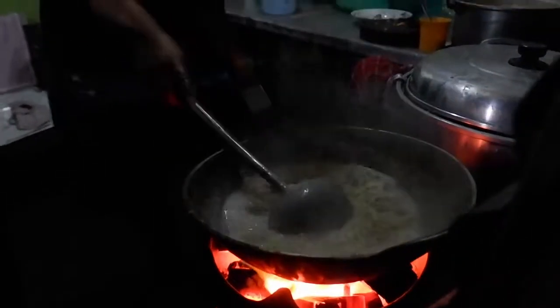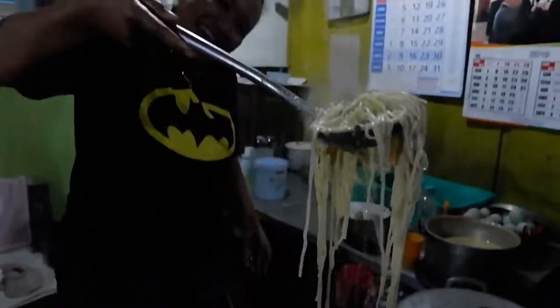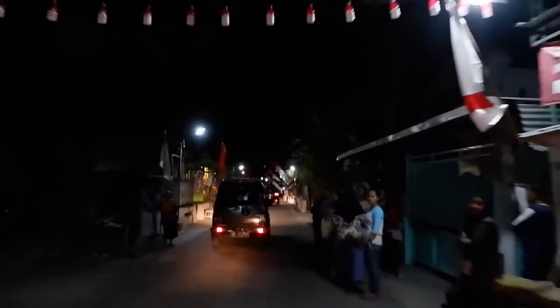That was easily one of the best bowls of noodle soup I've ever had. You could tell it was made with love, it was made with care, and it just felt comforting. It was like home cooked food, and the people there are so nice. They don't speak any English, but if you use Google Translate, you can get through it. But this is definitely one of the best places I've ever been to.